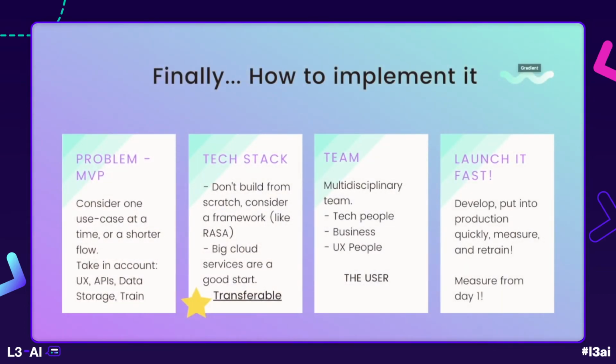And finally, how to implement it. Considering the same three factors, just splitting the tech from the team, the first problem needs to already be defined as an MVP. Consider one use case at a time or a shorter flow, taking into account user experience, APIs you need to develop, and storing the data, because this is really important to measure and to train again or retrain the assistant.